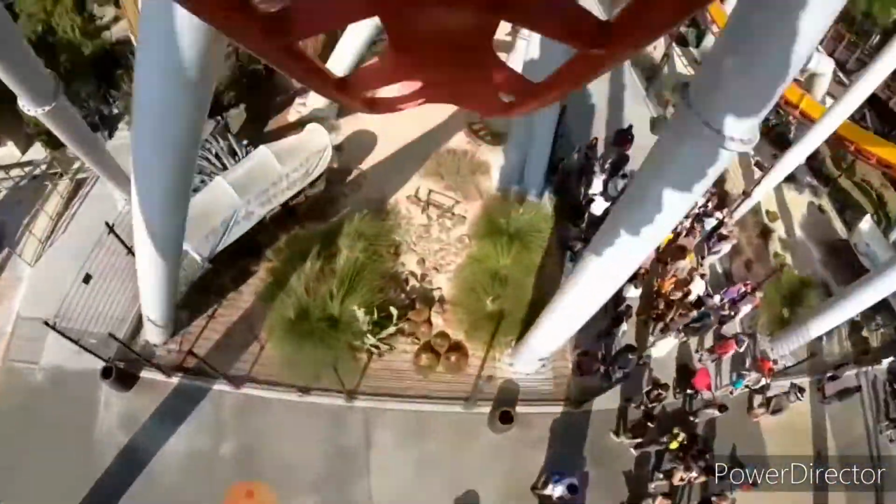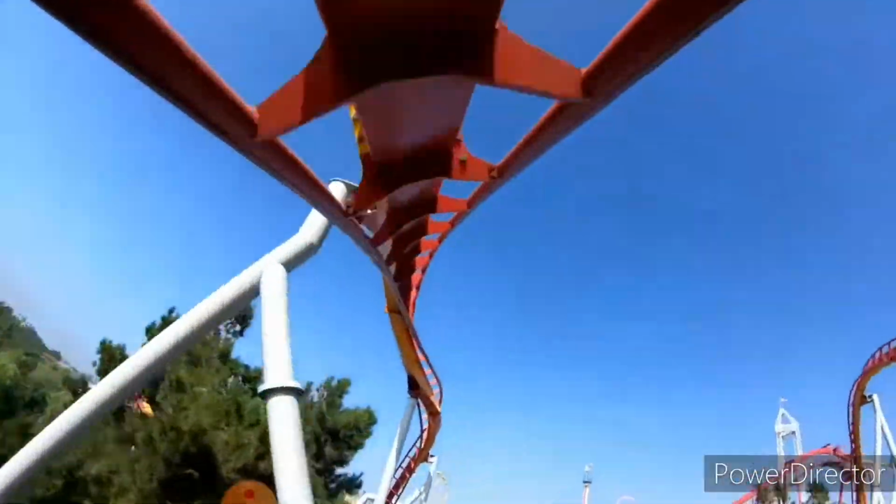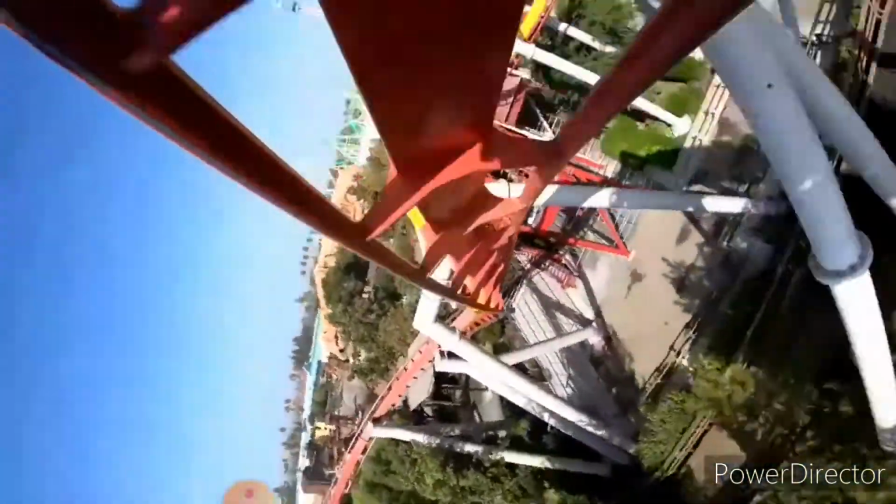Now, yes, I do still like inversions. I just don't like a roller coaster that only focuses on inversions and small hills. But this ride is still a pretty okay one.